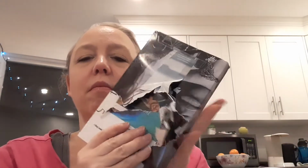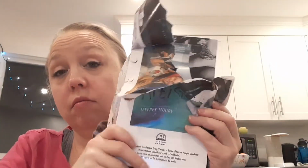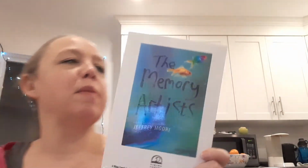Okay, let's see. This is another one of the trade paperbacks that are all the same size, all the same category. And the back. I'm really good at finding the back. Oh, it might be the bottom. The Memory Artist by Jeffrey Moore. I remember I got this at Value Village, and there was something, I'm trying to remember what it was, that made me pick it.